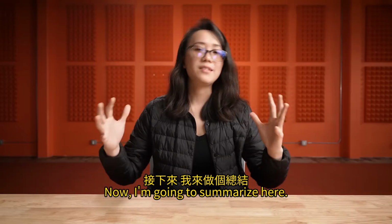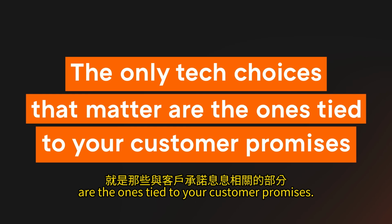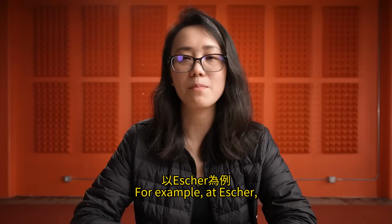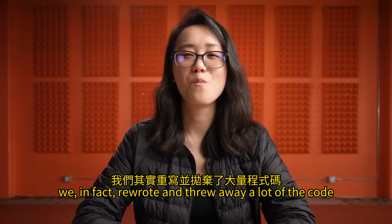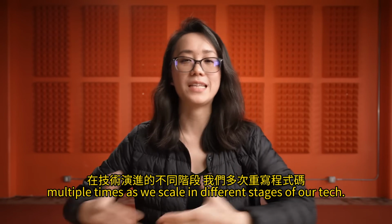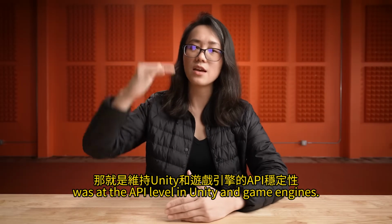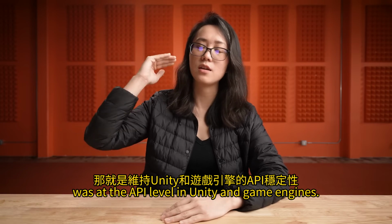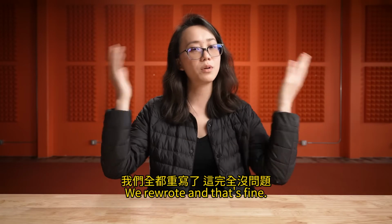Now, I'm gonna summarize here. The only tech choices that matter are the ones tied to your customer promises. For example, at Escher, we in fact rewrote and threw away a lot of the code multiple times as we scale in different stages of our tech. But the promise that we maintained to our customers was at the API level in Unity and game engines, and that's the thing that we could not throw away. But everything else, we rewrote, and that's fine.